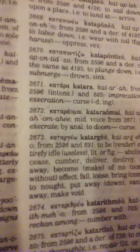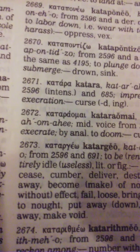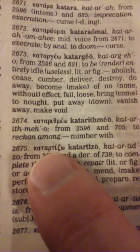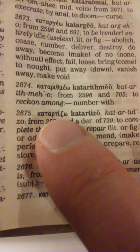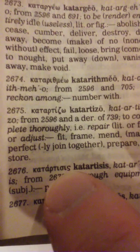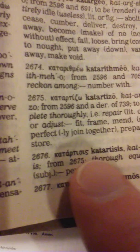Let's focus the darn thing, hold on. Okay, here we go. Oops. There we go. Okay, here it is down here somewhere. Here it is, the ZO. So Katarti, we're going to keep it in alphabetical order. Look down here, the next one. Watch this. Katartizo. Katartisis, just like it is in there, remember? I knew it was in there. Okay. So, see, they refer to this word, but it's this one in the text.